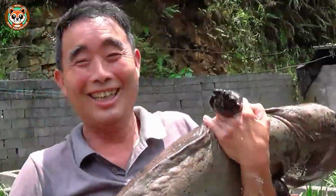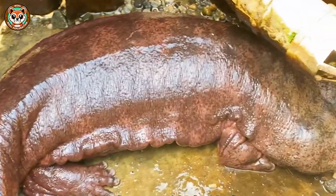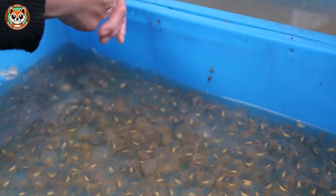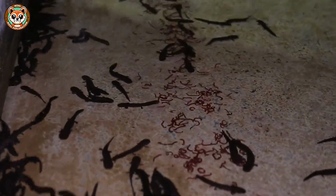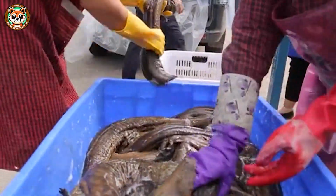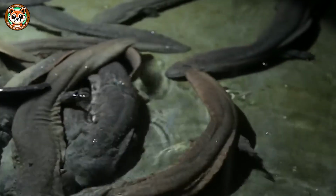Hidden beneath the frigid waters of China's streams, the giant salamander lurks like a living fossil from the Jurassic era. Growing up to 1.8 meters long, it holds the title of the world's largest amphibian. But here's the real mystery. This ancient creature is now being farmed on an unprecedented scale. Could this be the key to its survival, or is it an even greater threat to its future?